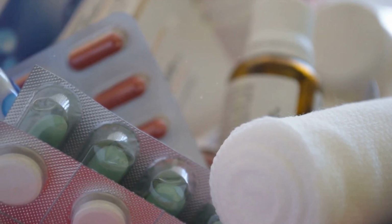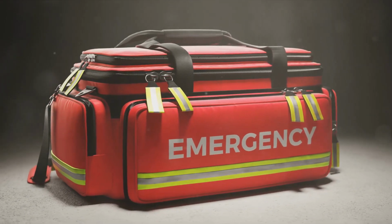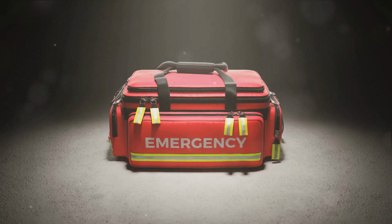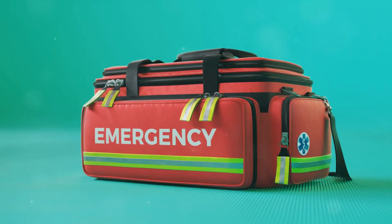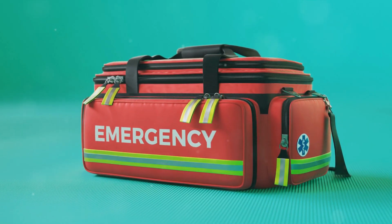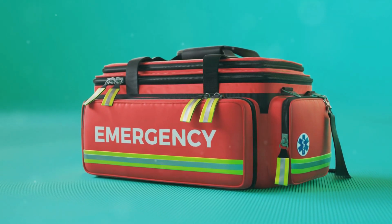Yet, a one-size-fits-all approach isn't always the best when it comes to first aid. You've got to customize your kit for your specific needs and those of your family. Do you have someone with a known allergy? EpiPens are a must. Asthma? Don't forget that inhaler. And for those with heart conditions, nitroglycerin tablets could be a lifesaver. Think about what you and your family need and make sure your kit reflects that.